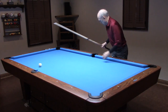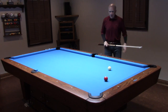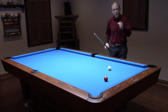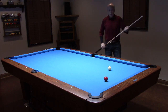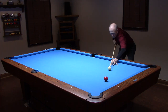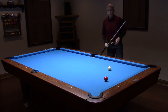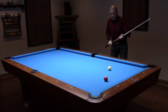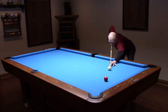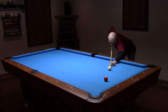For any shot, like this is a 15 outside, I pick up the sight line. And what's critical when you pick up this sight line is that I go down with my bridge hand to the outside of the center to edge line, which is center to SP15. Now, when I place my bridge hand to the outside of that line, my bridge hand and my cue are in the optimal position to pivot to center.